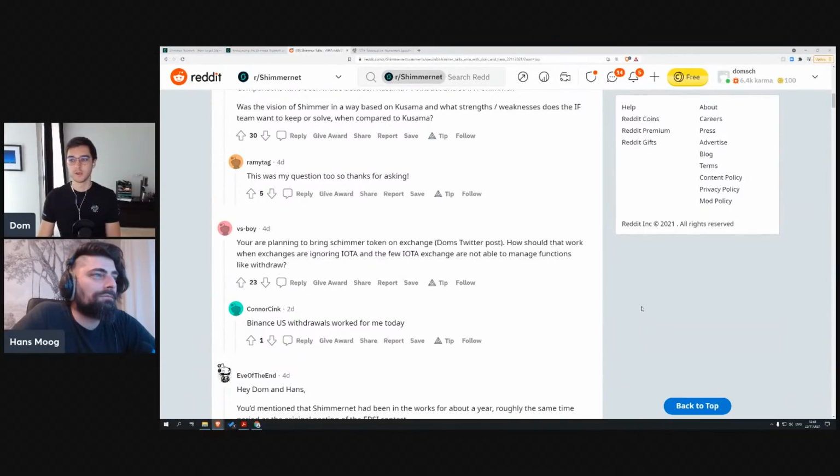And I want to really highlight that point, because it's not up to us to bring value to the Shimmer token. Our objective is technology validation. The ecosystem is there to bring utility and value. But let me continue with the question. How should that work when exchanges are ignoring IOTA and the few IOTA exchanges are not able to manage functions like withdraw?